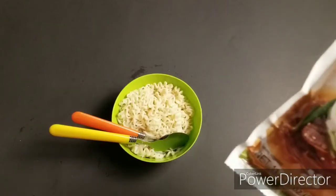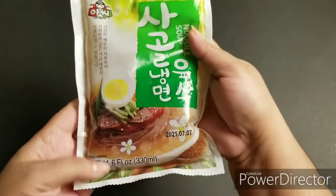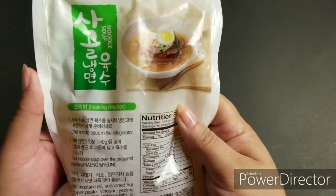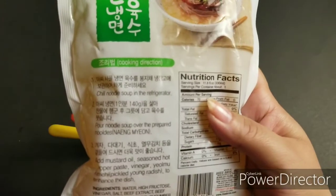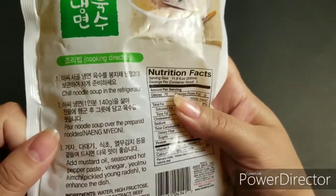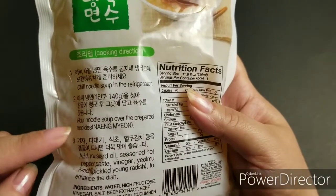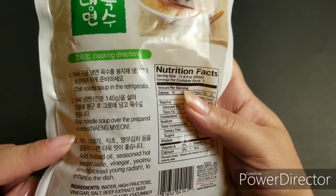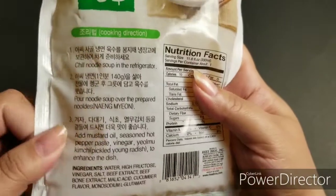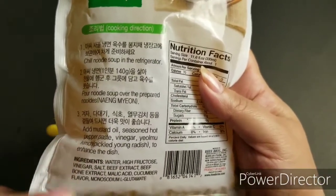And let's see what else we got. Okay, so this will be our last food item, and then we're on to just snacks. So it is our noodle soup. Now this one was just so interesting to me because everything I thought about it was wrong. It is the broth part of the soup only. It says chill the noodle soup in the refrigerator and then pour it over prepared noodles. And then you can add any kind of extras that you want. This is what is in this package.